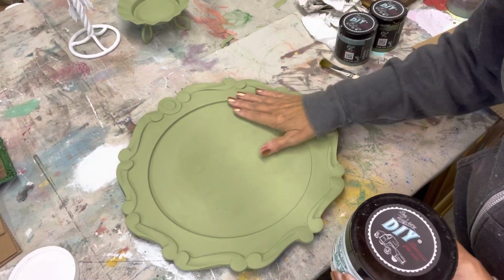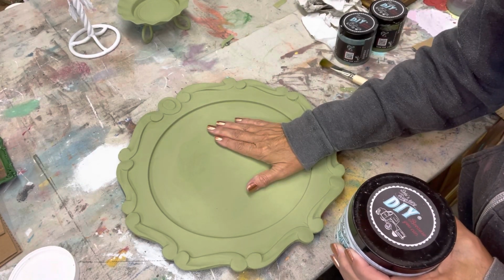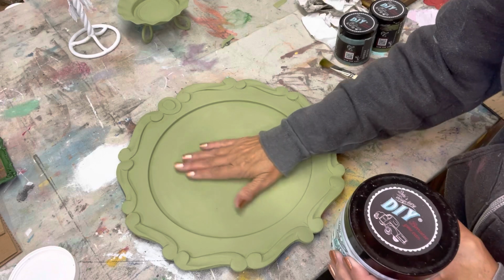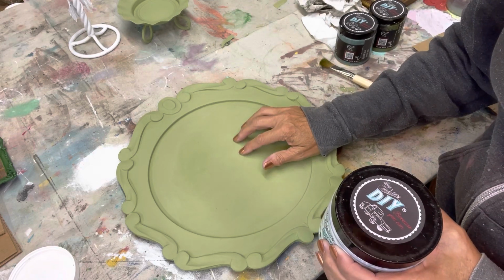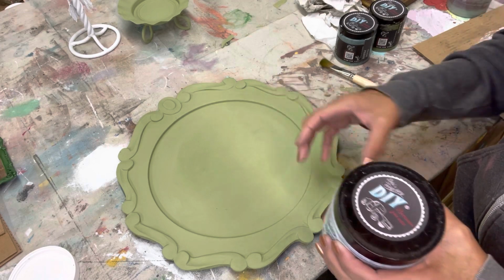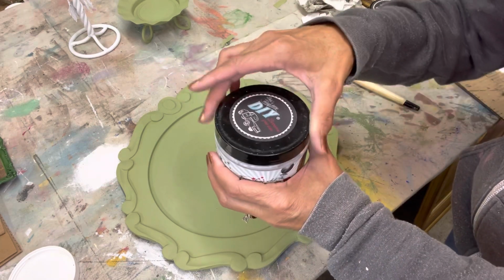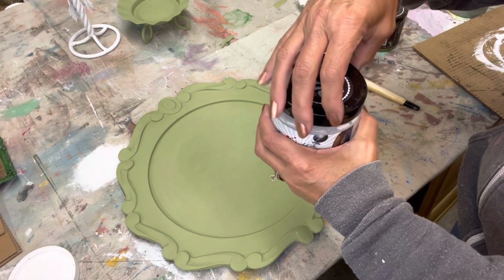I painted this plate with the gypsy green, and now we need to seal it because I'm going to put a transfer on here. You don't ever want to put a transfer directly onto the dry paint. So you want a nice sealer on it that it can stick right to. I'm going to use the DIY Big Top. So I have a tip for you.